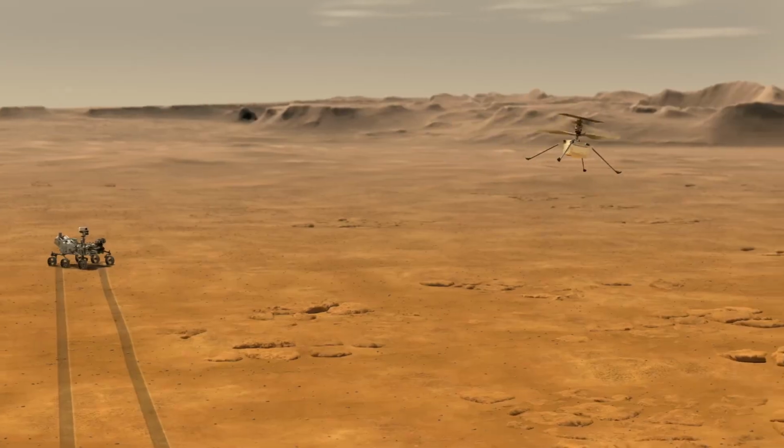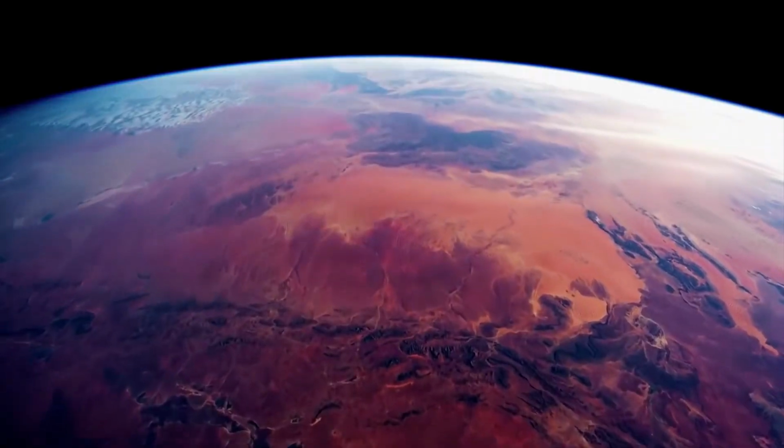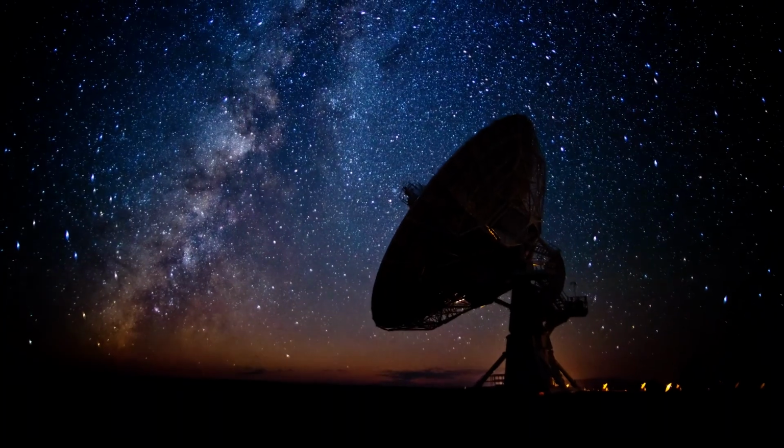What's really most important is that everything we're learning here is for the future rotorcraft systems that we want to introduce into space exploration.